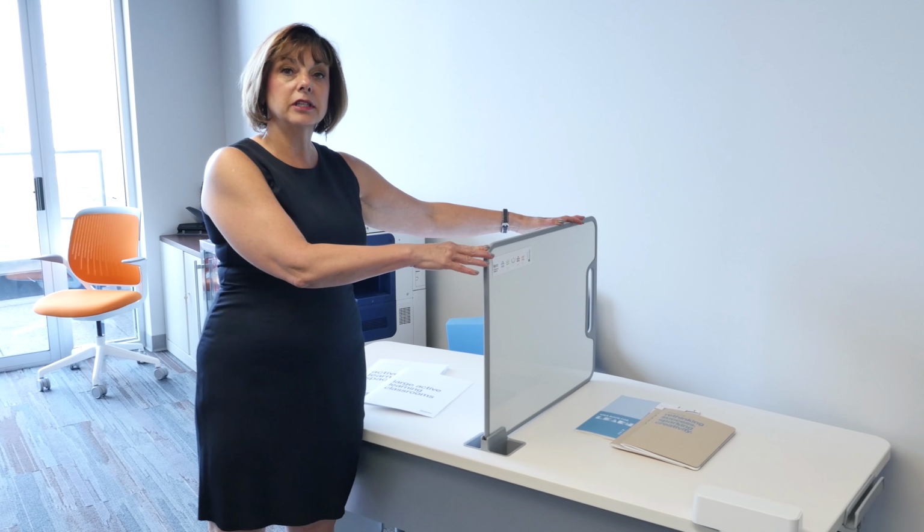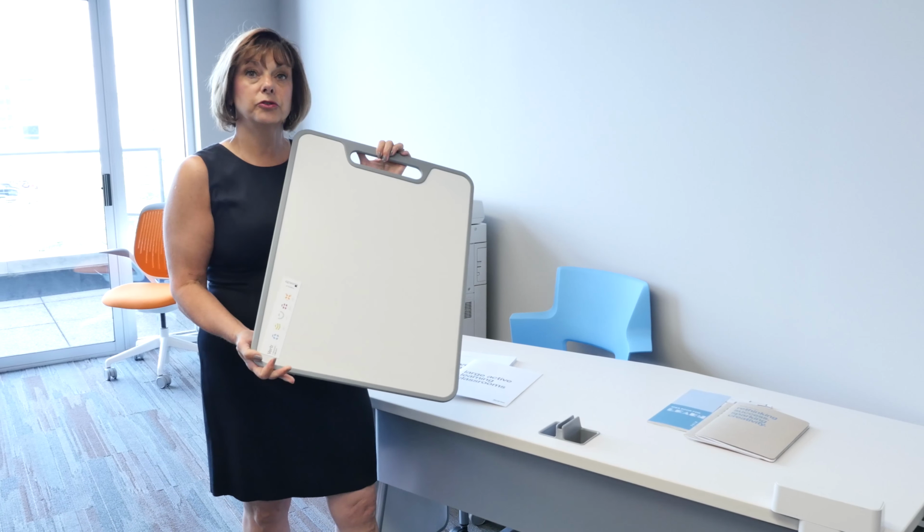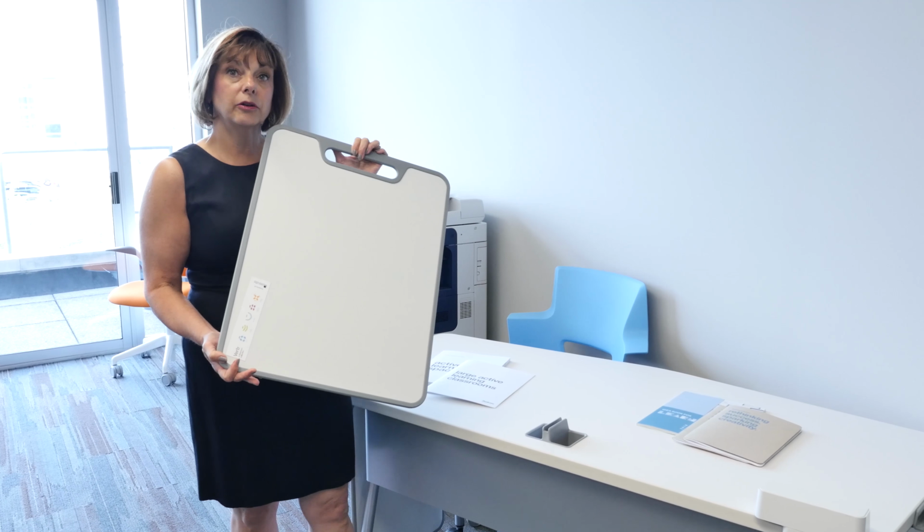Two people can sit at this table. You can keep the whiteboard in the center if you want to do testing or have individual workspace, or you can remove the whiteboard and it makes for an open area for discussion, and the students can use the whiteboard to do work on and share with other groups.